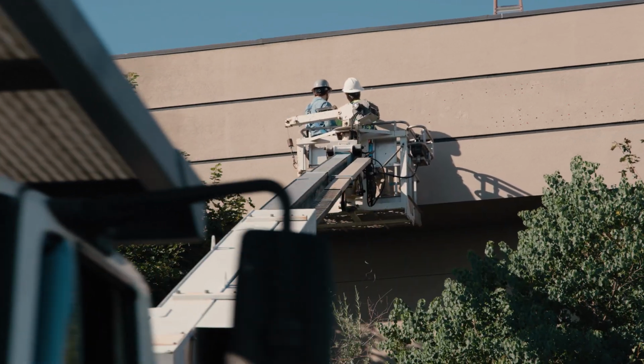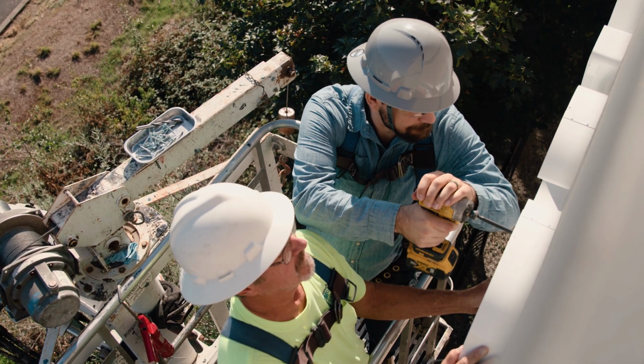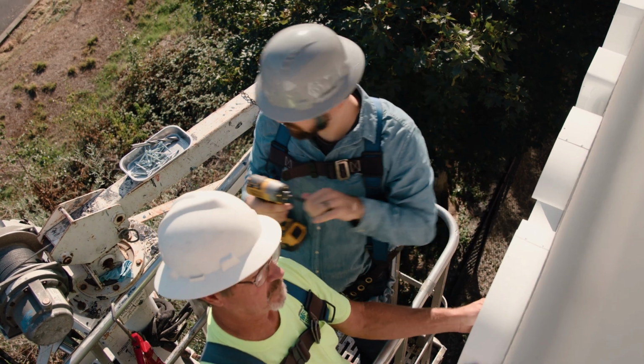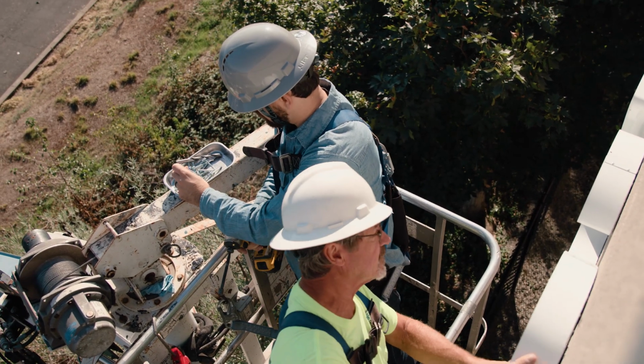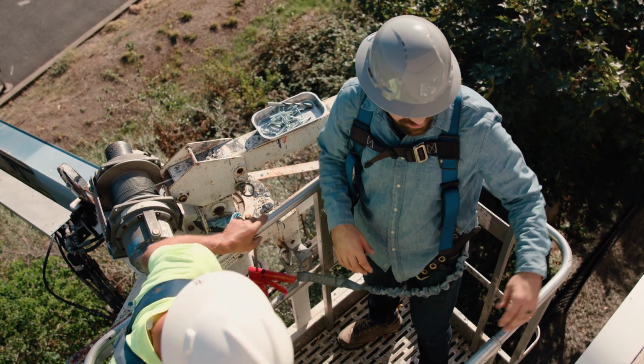This sign will end up being about 15 feet wide, so it can be easily read from street level. Okay, I got us in position. Don't tighten it all the way, just go. There you go. That's good. I gotta rotate it to get it to the next one. Looks good, bro. All right. So now we just rinse and repeat.